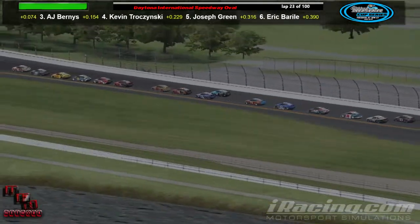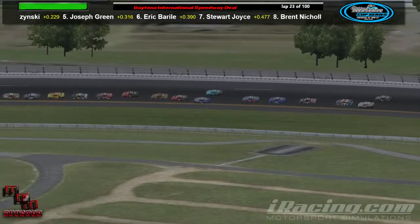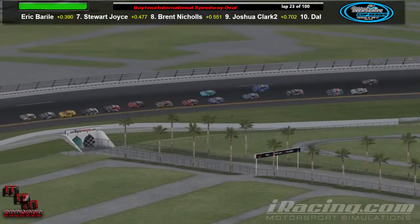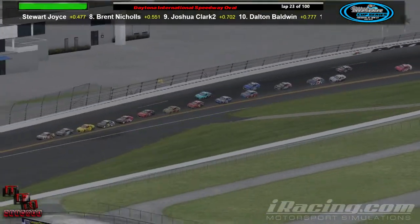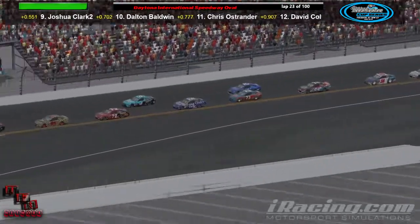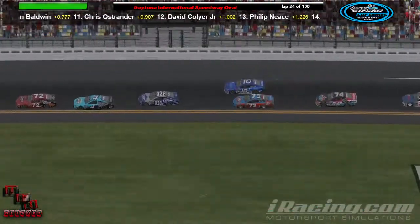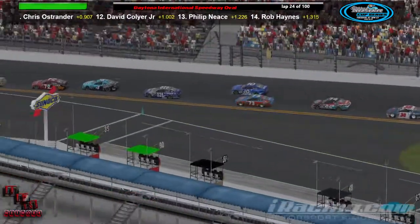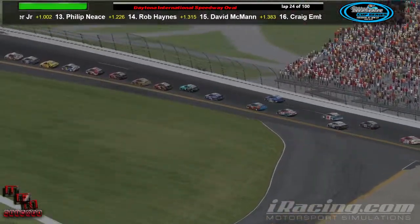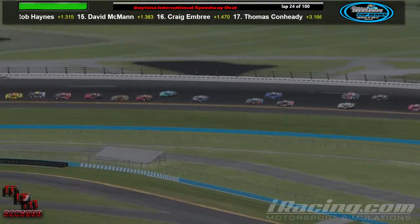But folks, if you don't have a draft partner out there on these super speedway tracks, you're not going to go anywhere anytime soon but backwards. And it looks like we have a taker right back there, the number 10 of Chris Collier Jr. Now in 12th position, gets some side draft off of Chris Ostrander as they come across that start-finish line. Lap number 24 underway. Collier to the outside, the 38 of Philip Neese. Pushing way high in turn number 1.